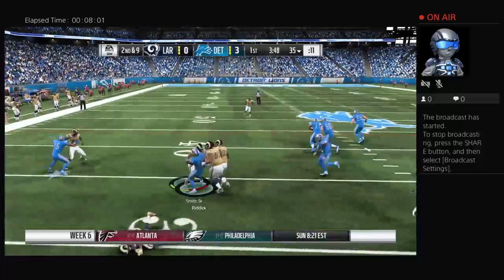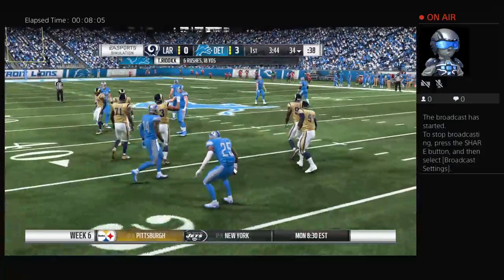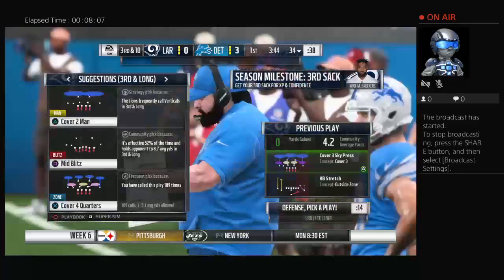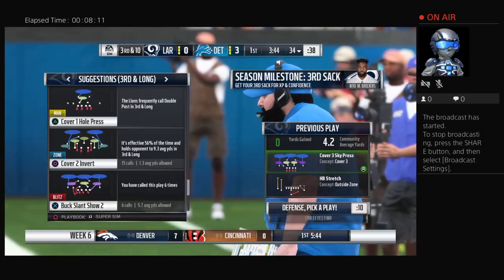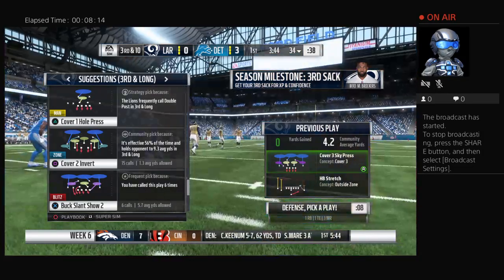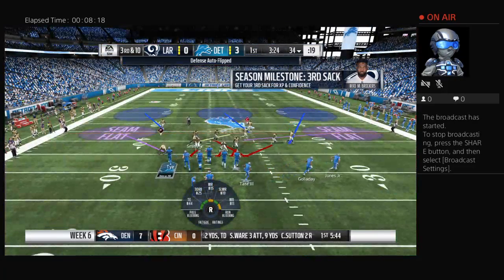Riddick with a carry. Looking for a crease, can't find one. Stopped at the line of scrimmage. Telvin Smith that time there to make the play. I know that speed is the hallmark of today's NFL game, but the key to good rushing defense is still having your linebackers set the edge.